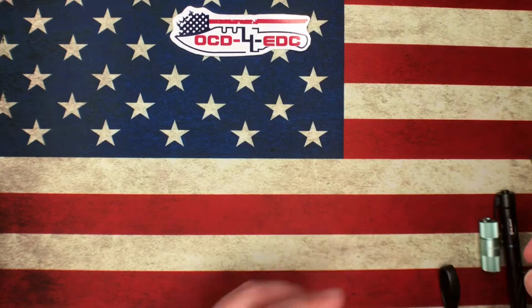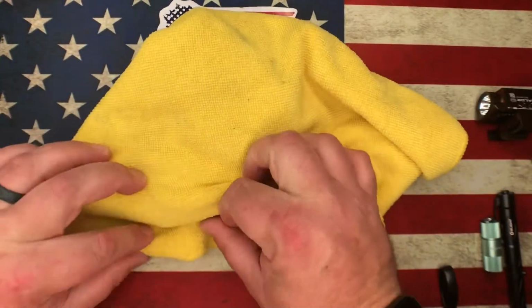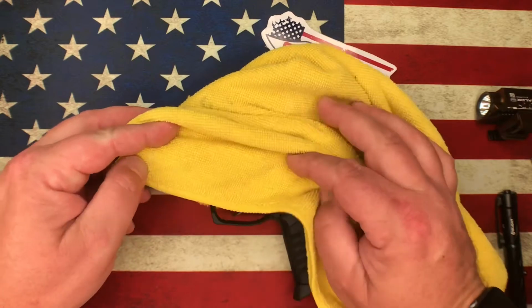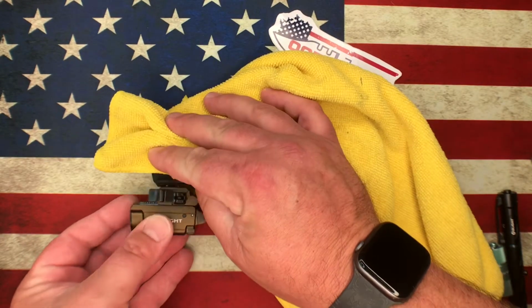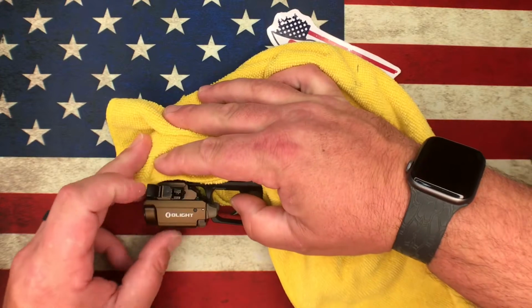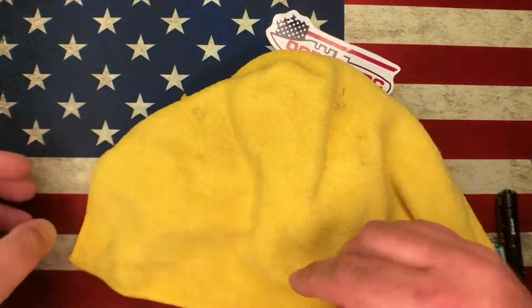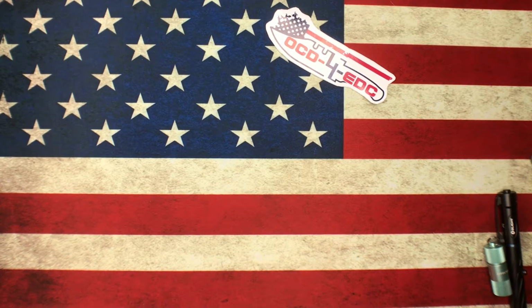Let me move this stuff out of the way. The way that this thing goes on is super slick, and you just clip it on like that and then push it back until it hits the guard there, and then cam this lever over, and that thing's on there super solid. It's a super cool light. Really, really excited about that thing, and I'm shocked how tiny it is, how small it is.